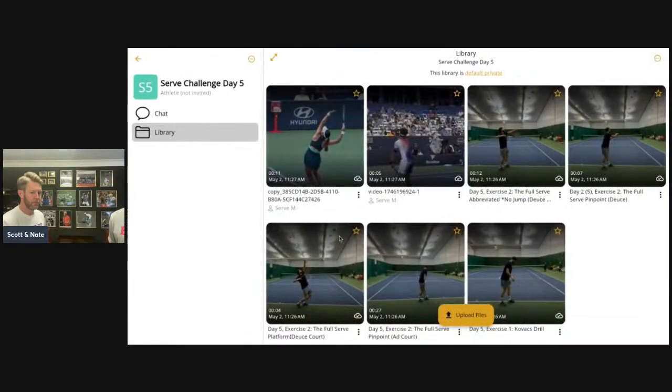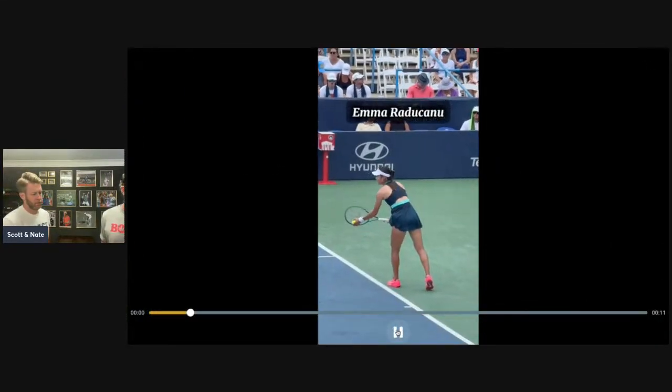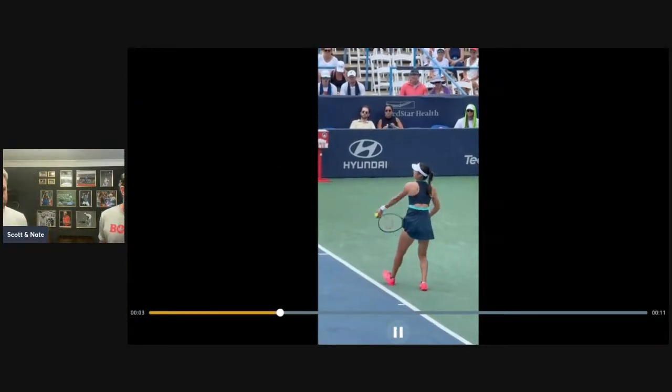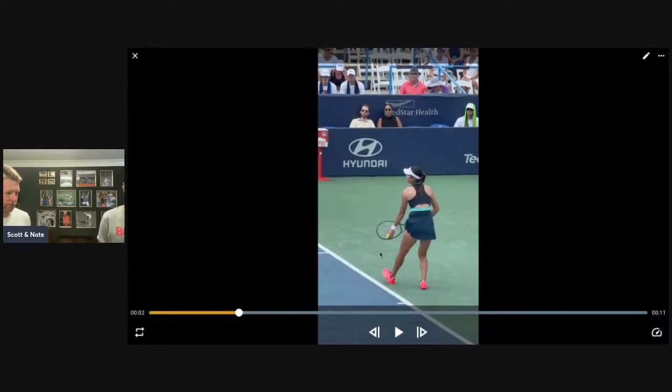And we can find serves that are even more abbreviated. Now, if you take somebody like Raducanu, even her, this is kind of what we refer to as the lawnmower pull. Alcaraz does this as well. You can just see the racket tip.